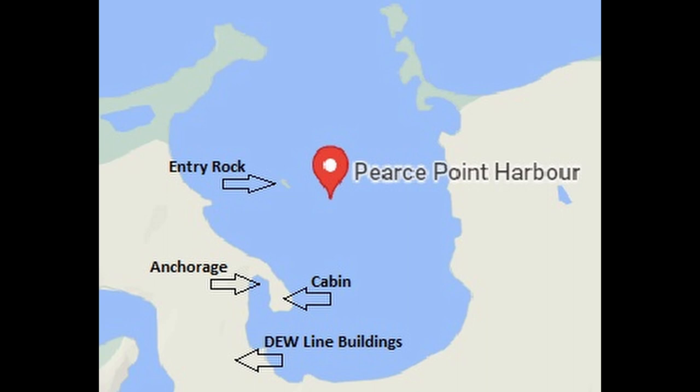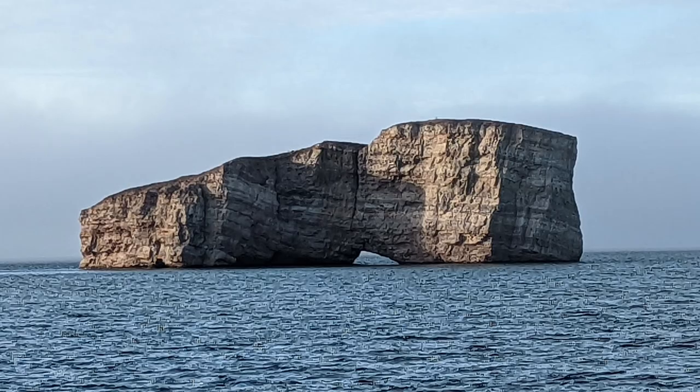After rounding Pierce Point, I entered the protective cove, which was the home of the dew line location. The signature point when you enter this protective cove is this huge rock right in the middle that has an opening through its bottom. I didn't go through it this trip, but I talked to some snowmobilers from the area who said that when the ocean freezes over, they do go under that rock.